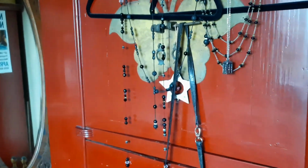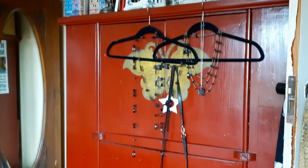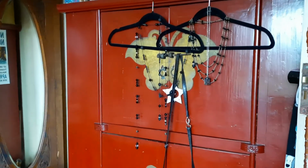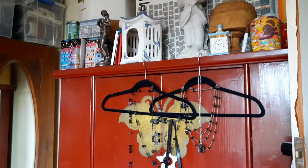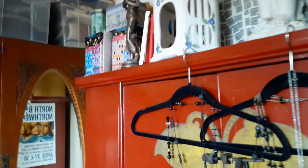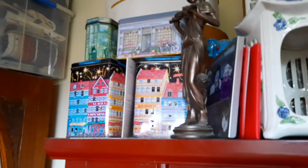This is the cook cupboard. It's a beautiful Chinese cupboard that I got, oh, it must be 25 years ago, and I keep my best quilts in it. Up above, some cute little things. I bought the little clock when I was in Florida one year. I love tins, so yeah, I collect tins.